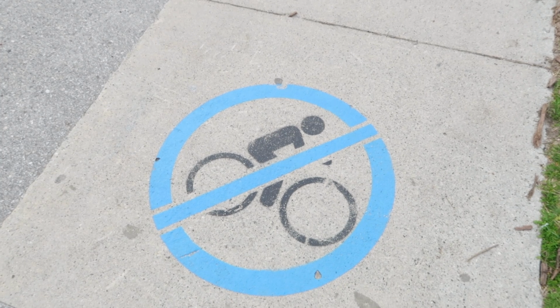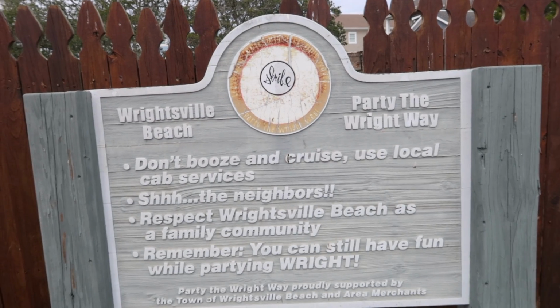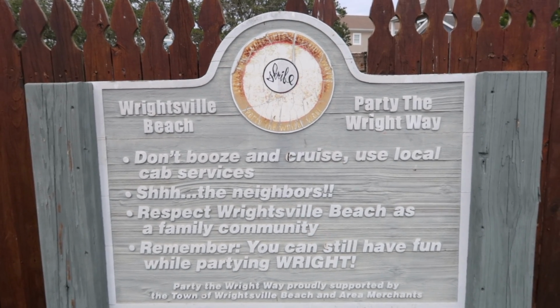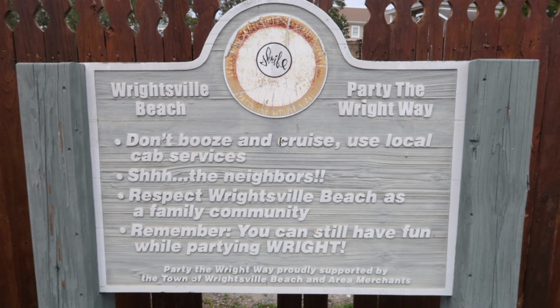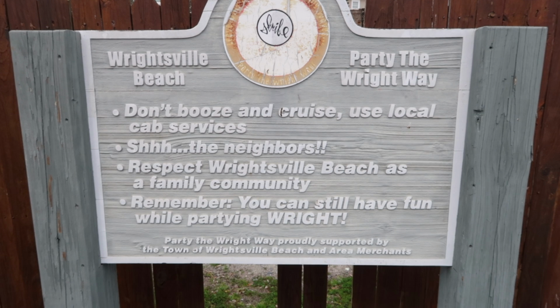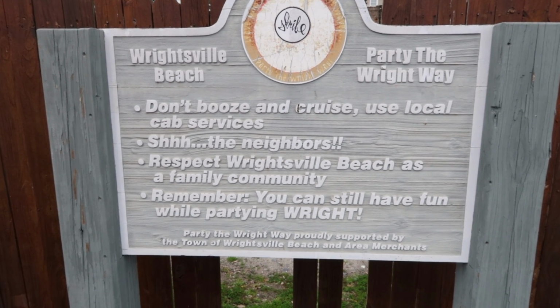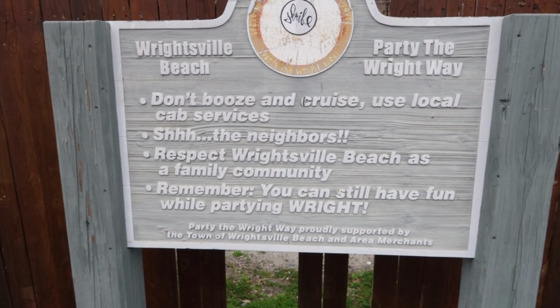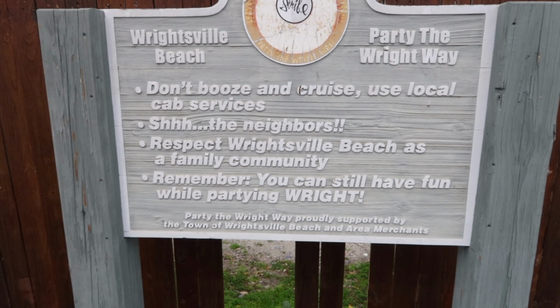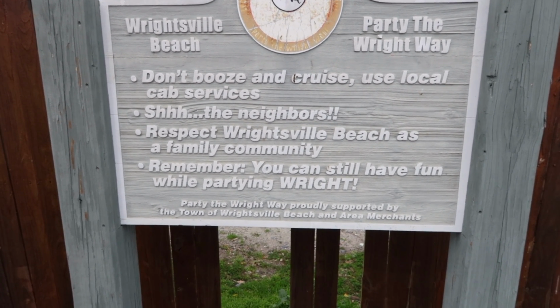Just for the record, it is frowned upon here in Wrightsville Beach to ride bicycles on their sidewalks. All right, right here we have this cool sign. It says Wrightsville Beach, party the right way. Don't booze and cruise, use local cab services. If you do decide to drink, respect the neighbors, in other words, don't be overly loud because this is a neighborhood. And it says respect Wrightsville Beach as a family community. And remember, you can still have fun while partying, right? So that's pretty neat right there.